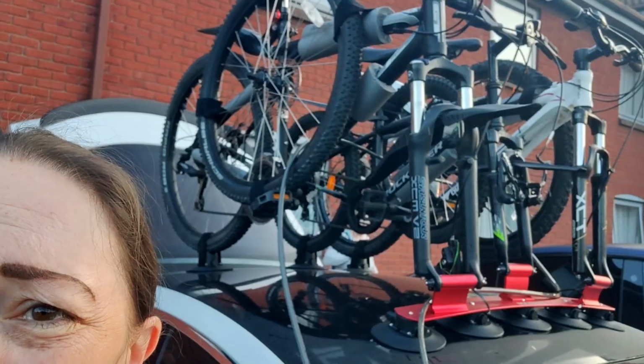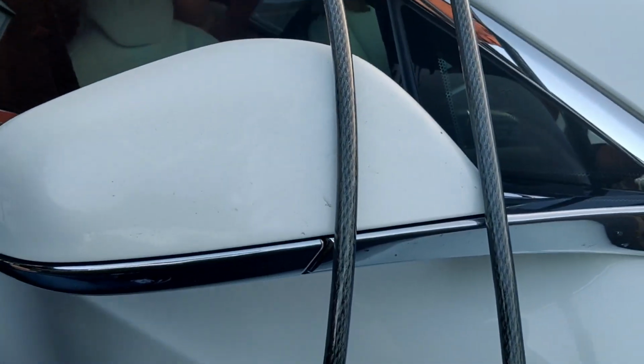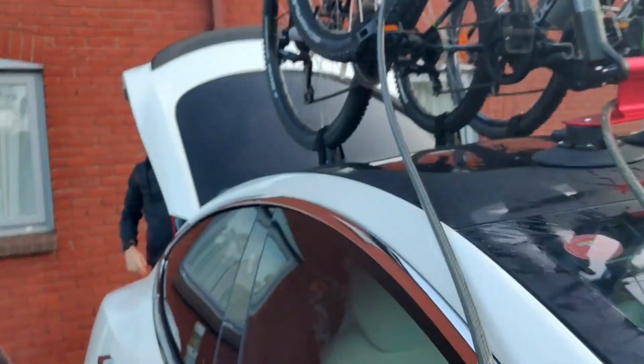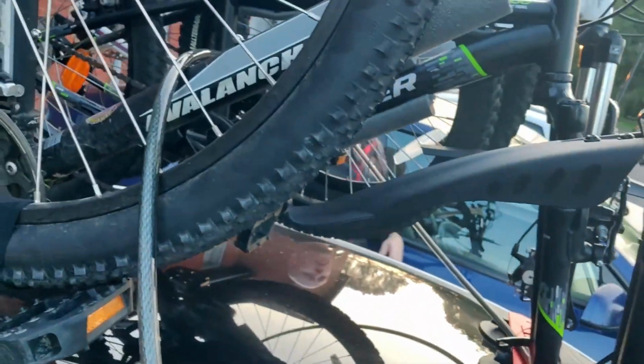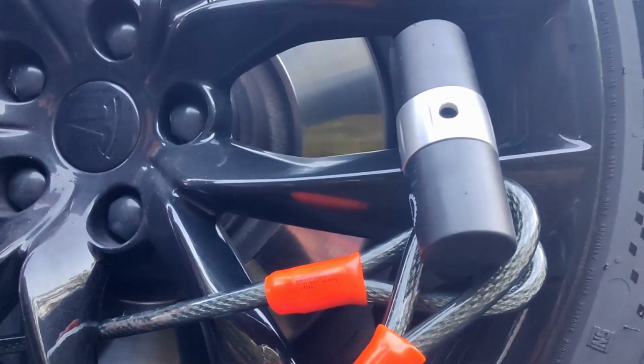Bikes are still on the roof. You can see we locked them all up with steel cable last night because the Rockbros does not lock onto the car, so through there and through the bike frames. That's quite effectively locked it. And then I've used my padlock that I use for locking my charging cable to lock it to an alloy. Job done.